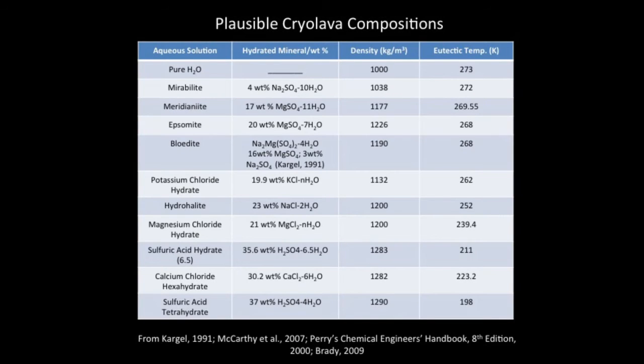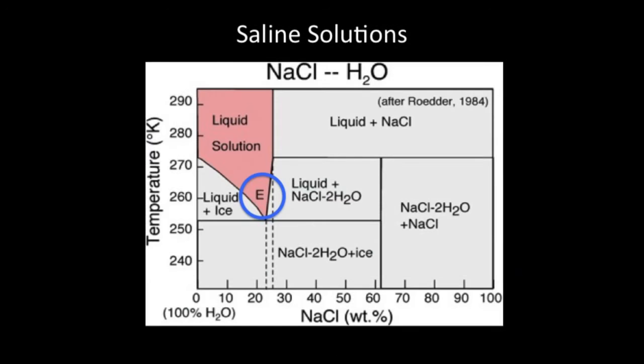And so this is just a table showing plausible compositions of icy lavas. You can see that a lot of these are just sodium sulfate salts. If you look at hydrohalite, which is down in the middle, that's sodium chloride, NaCl·2H2O, that's just hydrated table salt that could be erupting onto the surface of Europa. And we will skip that one.